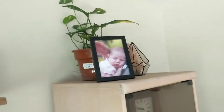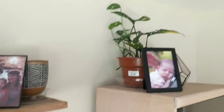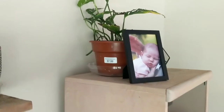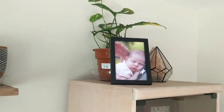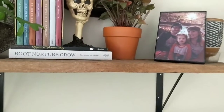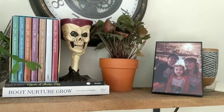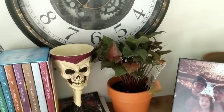Up here, we have a propagation of some narrow form Monstera adansonii. This has just recently been potted up, so it's still acclimating. It's looking a little rough, but don't give up on your plants because it's going to be great soon. Another Syngonium that I do not know the name for. This one is so deep red, so lush. I love it. It is amazing. Look at the color on that bad boy.